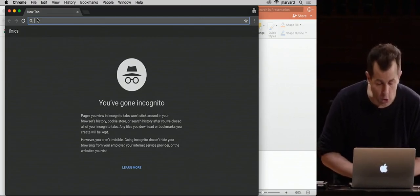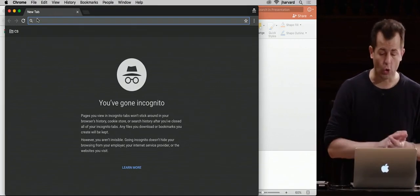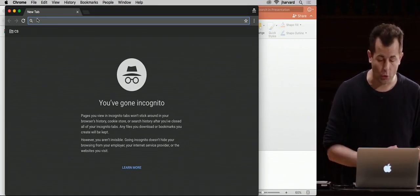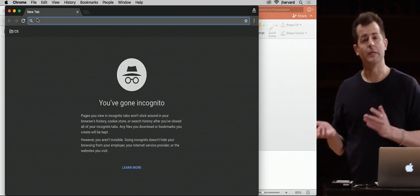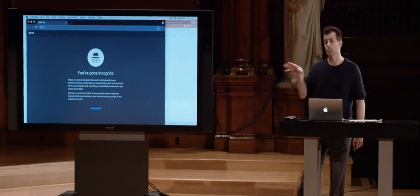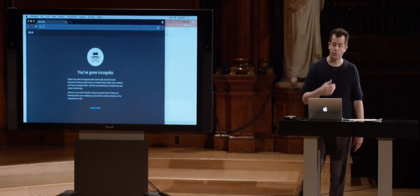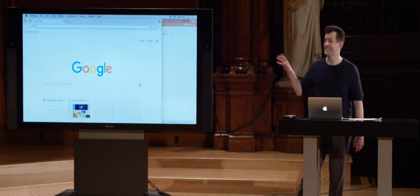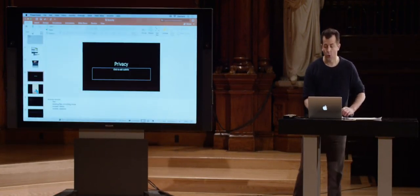I've gone incognito. Pages you view in incognito tabs won't stick around in your browser's history, cookie store, or search history after you've closed all your incognito tabs. Any files you download or bookmarks you create will be kept. So essentially, this is just automating the process of letting you do your thing online and then automatically deleting it once you've closed this and any other such private or incognito windows. So that's an alternative when you know you don't want something to end up in your browser history.